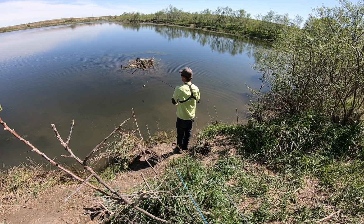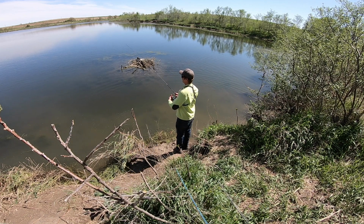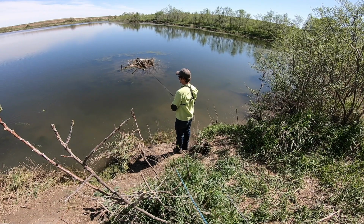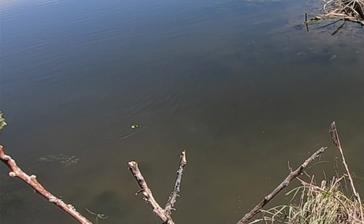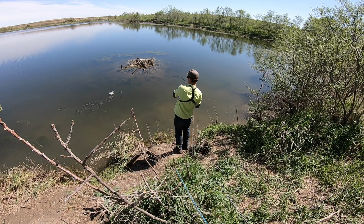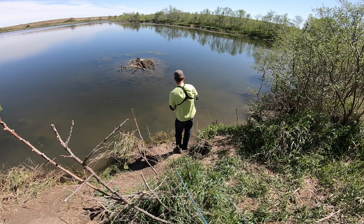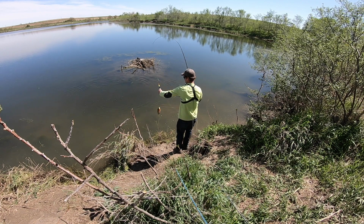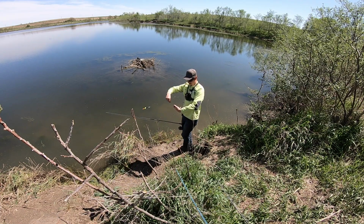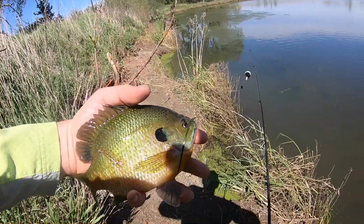So it's a little bit deeper, crappie. That's what we like to see, catching fish. There's one. He smoked it. He got hit by something. See a little scar there? Thanks, buddy.